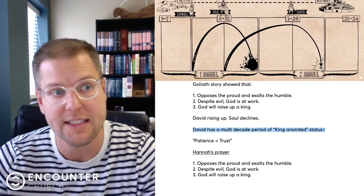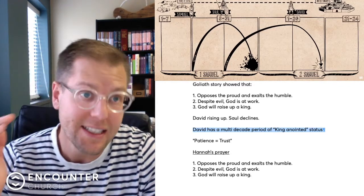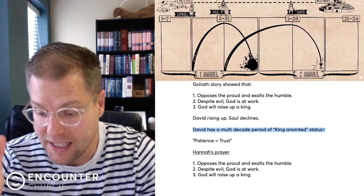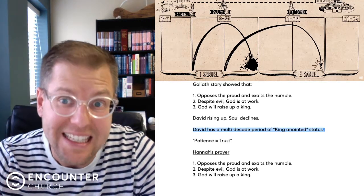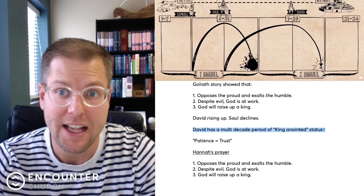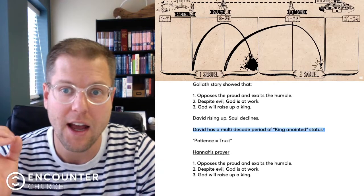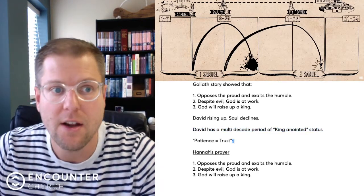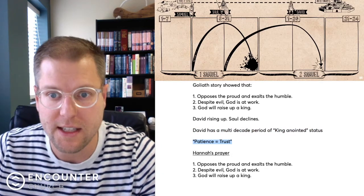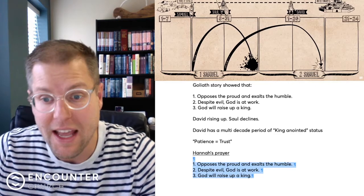He's been anointed as the next king, but yet Saul is in charge. David has all of these opportunities to end this once and for all, to kill Saul, to be done with it, and to move on, to take his throne, but he doesn't do it. And so he exemplifies that humble obedience to God in all things. And so we can see that David's patience really equals trust, again and again. Don't forget, it's Hannah's prayer lived out in David.